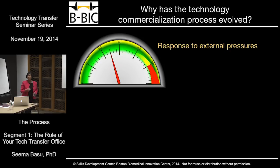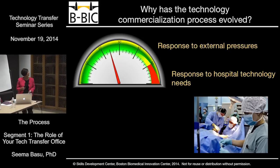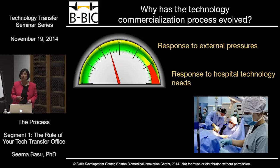So technology transfer process, though, in how it functions and its focus has always been responsive to external pressures, and these in recent years have been when pharma and device companies have actually reduced their R&D, and so they are open to more partnerships and externalizing their R&D efforts. Economic climate. VCs have been more risk averse for early stage technologies, which are what academic technologies typically are. And it's also in response to hospitals or academic institutions' technology needs.